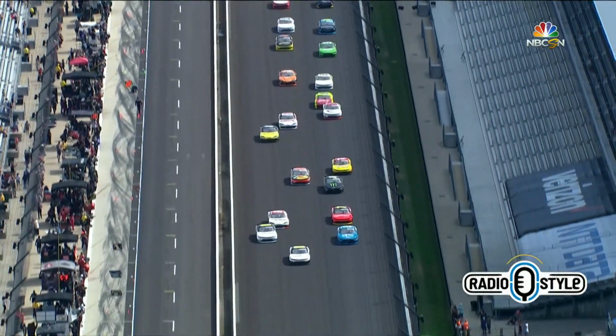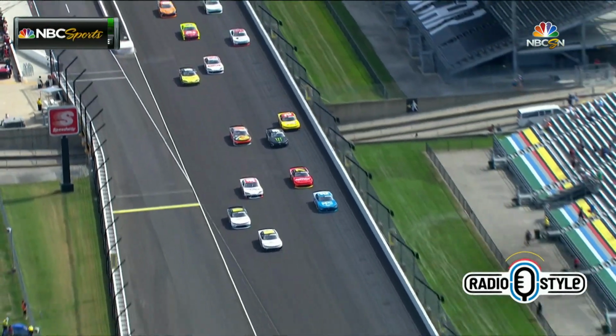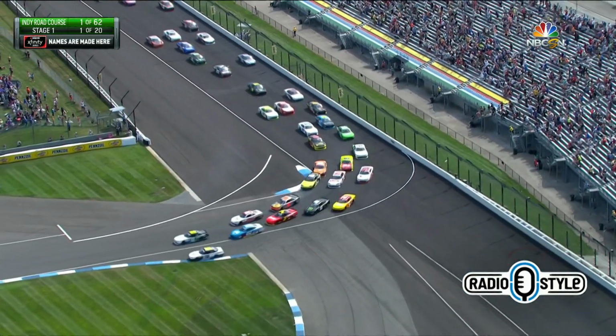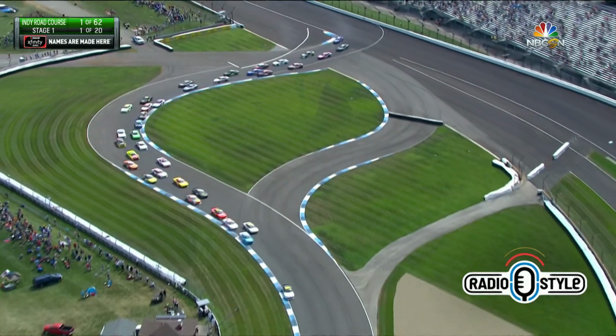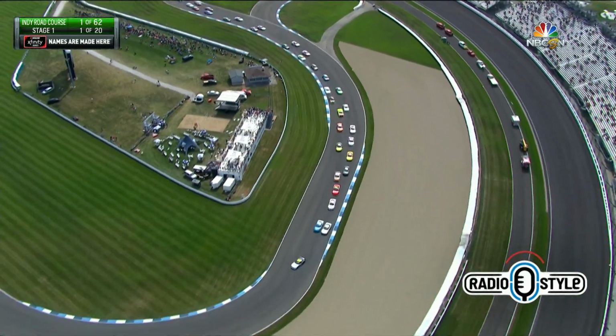Two by two, and already jockeying for position as they get ready for the right-hander, Turn number 1. Here they come into the corner. A.J. Allmendinger first there. His teammate Justin Haley darts to the inside, 3 wide further back. Everybody trying to get their footing coming into the corner. It's Justin Haley now that will grab the lead over A.J. Allmendinger, who slipped in turn number 2.